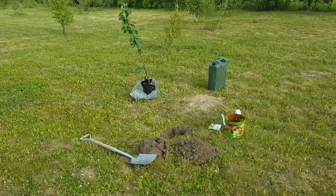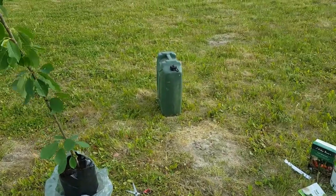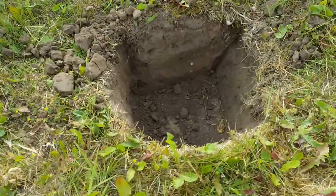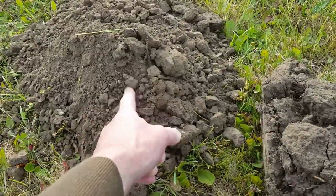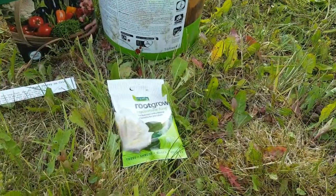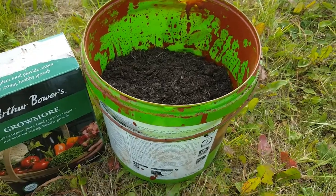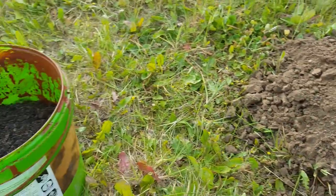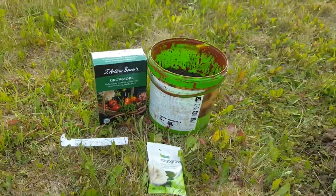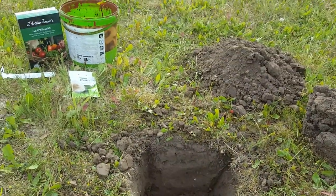Well, we're on with planting this cherry tree that I brought down today. Got loads of bits and pieces, got a load of water there to pop in. I've got the hole dug out and just minced up a bit of this soil that's in the ground. Then to complement that, got a bit of root grow to go in the bottom of the hole, some normal compost to mix in with the spoil that came out of the hole, and I'll mix a little bit of organic fertiliser in there as well. So, let's get this baby popped in and see how we get on.